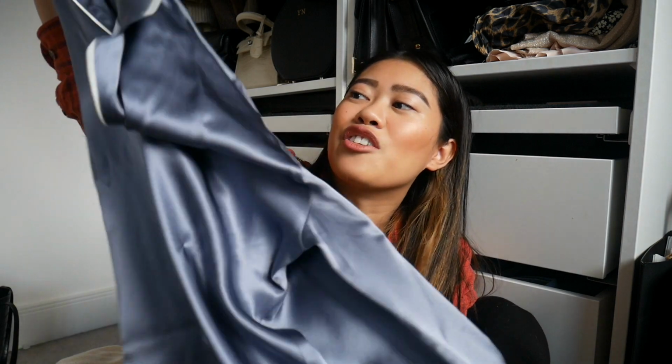This is, yes, 100% real silk, so it is on the pricier side, but trust me, it's definitely worth it. Because when you sleep in it, you just feel so rich and buttery soft, and I don't know, you just feel so much better and you have a better night's sleep. So that's why I love silk pajamas.